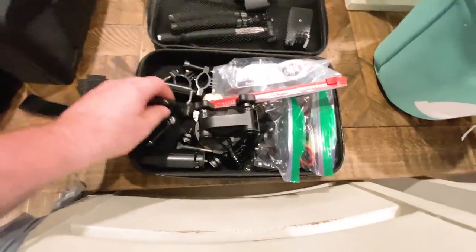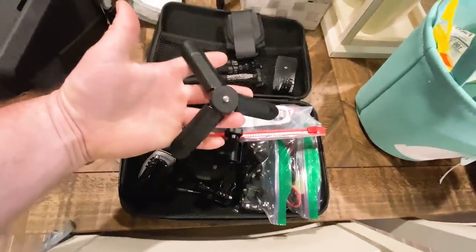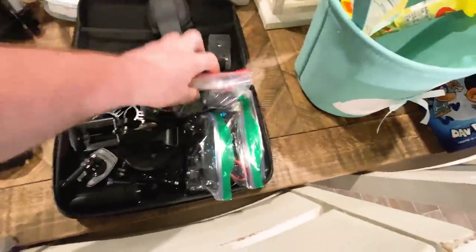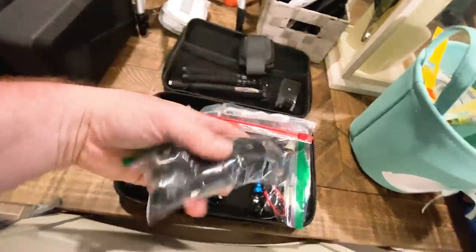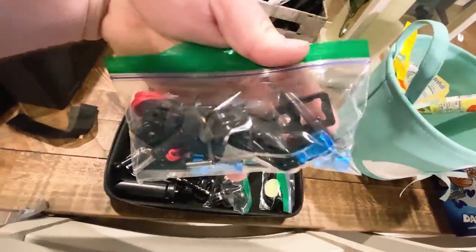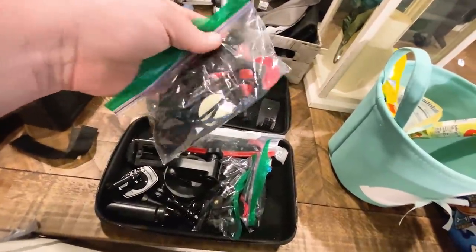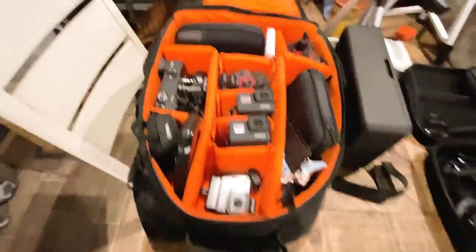Tripod phone holder. Suction mount. Another mini tripod. Flips out like so and sets down. Excuse me for hiccuping. And then bags of these little sticky lock-on tabs. These are the other little mounts, and those are the top mounts that go to these. And then this is thumb screws and all kind of stuff like that, little nuts and thumb screws for the GoPro. And then these are my tethers for if I decide I'm going to tether a camera to a machine. This isn't everything, but it's most everything.